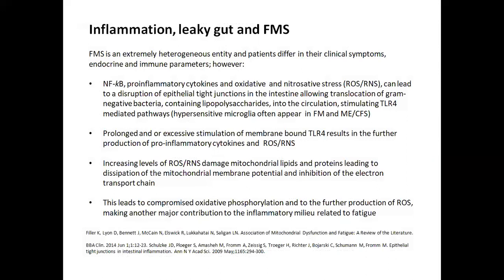Okay, so we've talked about inflammation and leaky gut. We know that prolonged and excessive stimulation of membrane-bound toll-like 4 receptors further exacerbates the production of pro-inflammatory cytokines and free radicals. Again, going back to the fact that free radicals damage mitochondrial lipids and proteins, again leading to dissipation of the mitochondrial membrane potential, inhibiting the electron transport chain. This is then going to carry on and contribute to this inflammatory pathway that is related to fatigue.